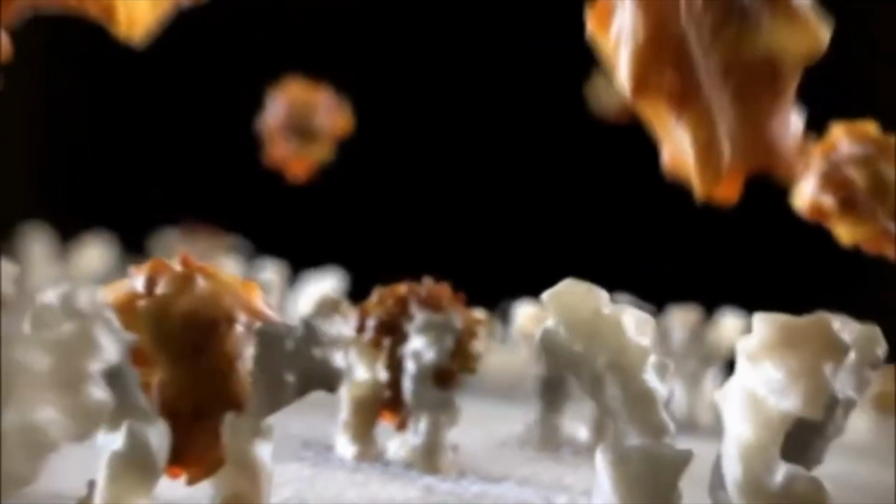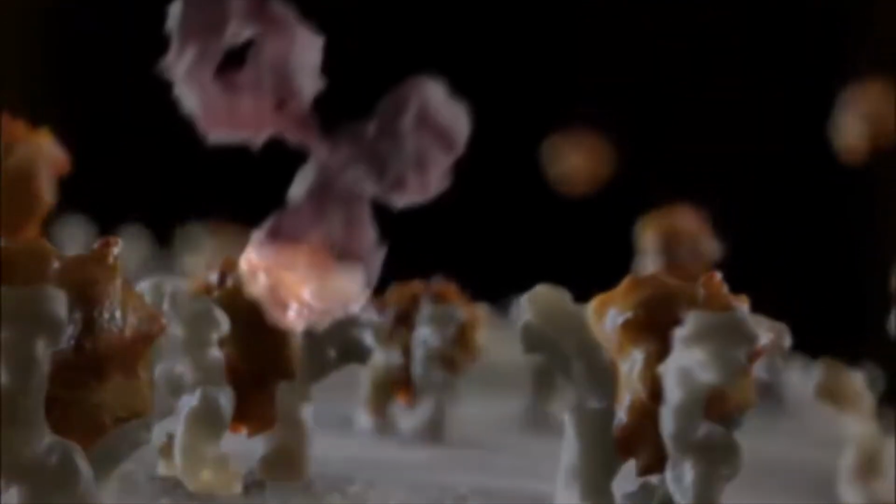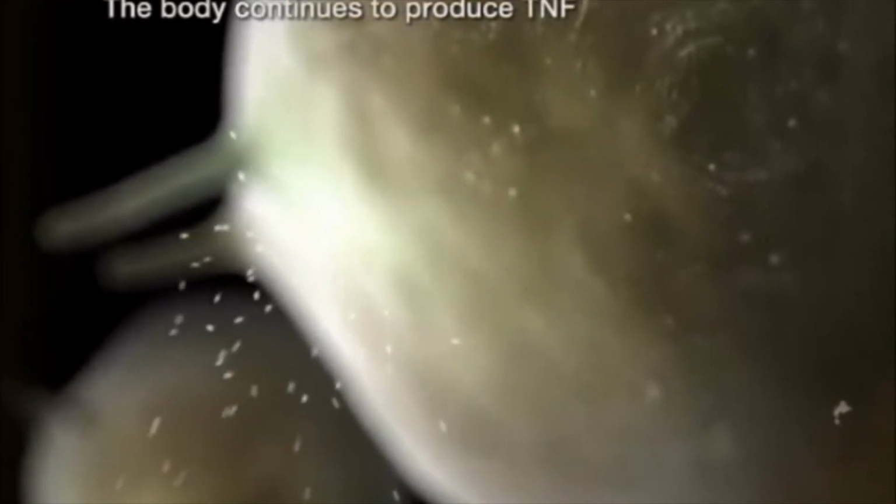TNF inhibitors such as Humira are drugs that stop inflammation and are used to treat inflammatory conditions. Humira binds to TNF and blocks TNF receptor interactions. In healthy individuals, excess levels of TNF in the blood are blocked naturally. But for those with rheumatic or autoimmune conditions, high levels of TNF in the blood will lead to increased inflammation.